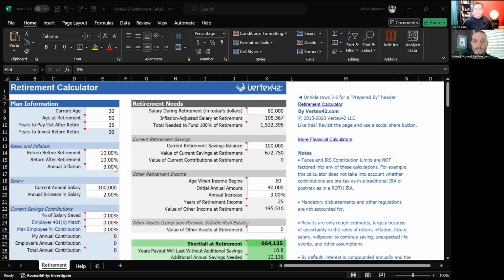Annual inflation, 3%. We just went with an average. Your current salary, $100,000 in this example, and you have a 2% increase every year. Right now, we have you saving 0% of your income. Now, on your retirement needs, we want you to have a total of 100,000. So this comes from 60,000 here from salary. And then on this one, other retirement income, initial amount is 40. So 40 plus 60 in this example, we have matched your current lifestyle, right? $100,000 and $100,000 here. Remember, this is in today's dollars. So we got 100,000 in these two examples.